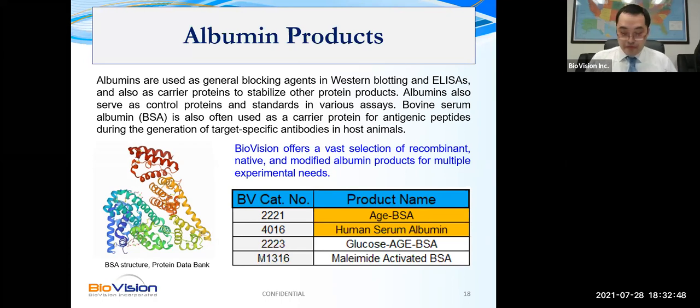We also have M1316, which is maleimide activated BSA. You can actually use this BSA as an adjuvant. You can covalently bond your custom antigenic peptide to this and inject it into your host animal of choice for antibody production.